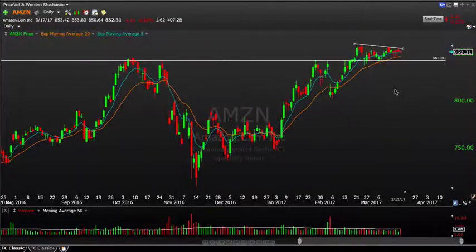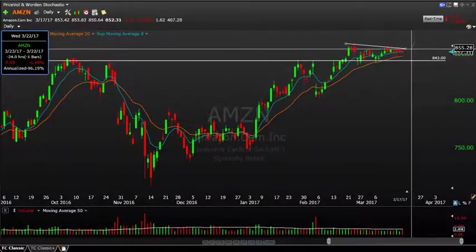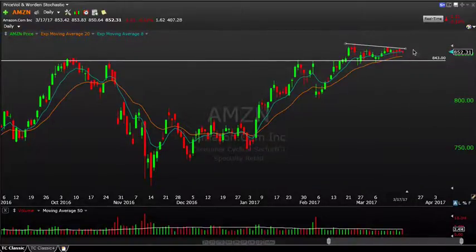Amazon hasn't quite got the all clear to move higher in that type of fashion. It's doing nothing wrong, it's just consolidating, but it really needs to clear these highs above 855, 860. If it can start getting above there, then it's sure to join the Google and Facebook party.